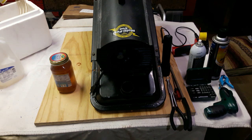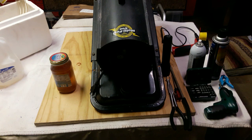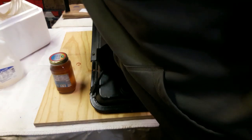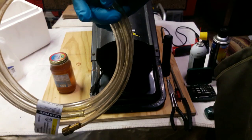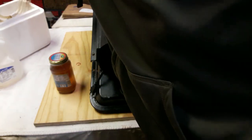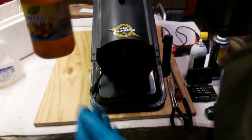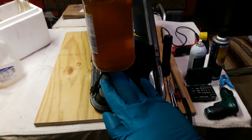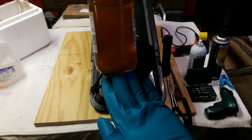Now, the first thing that I found after I brought it back in, having sat outside under the eaves of the garage through the spring and the summer, was contaminated fuel. So I took a length of vinyl hose and siphoned it out, and this was the apple pie that came out of it.